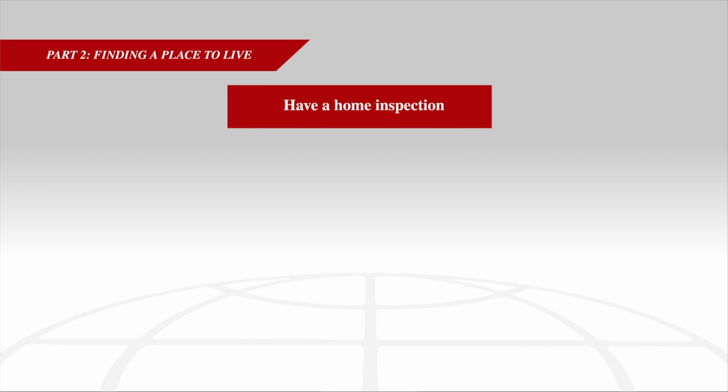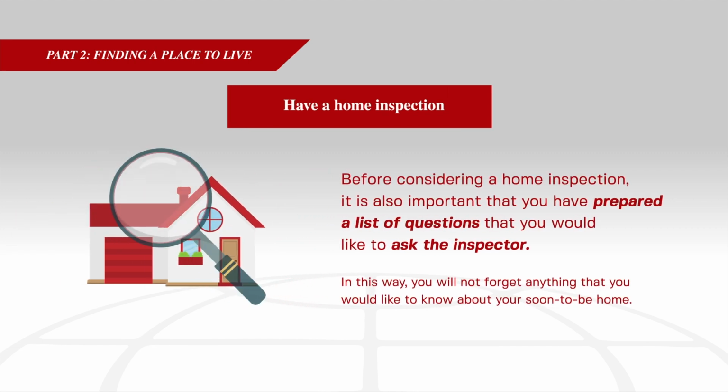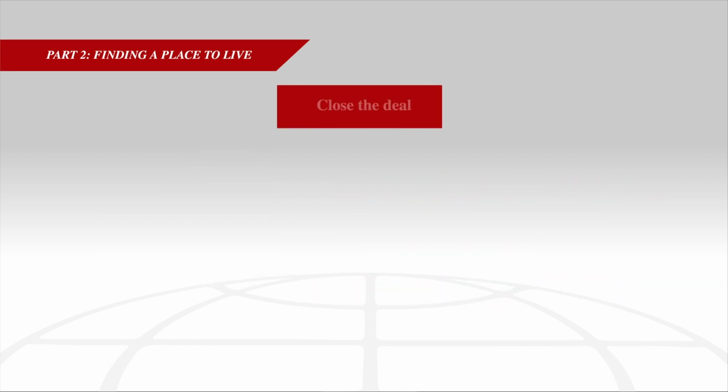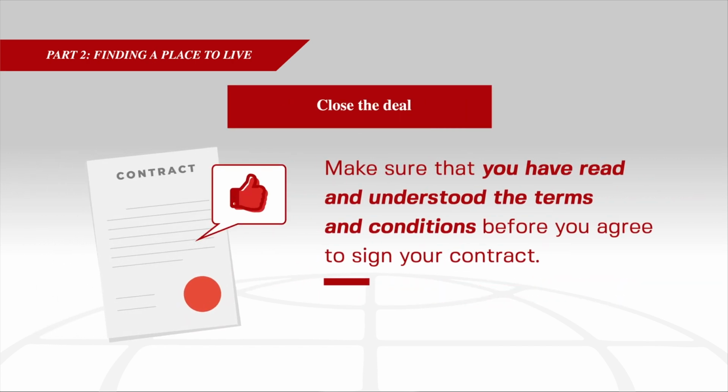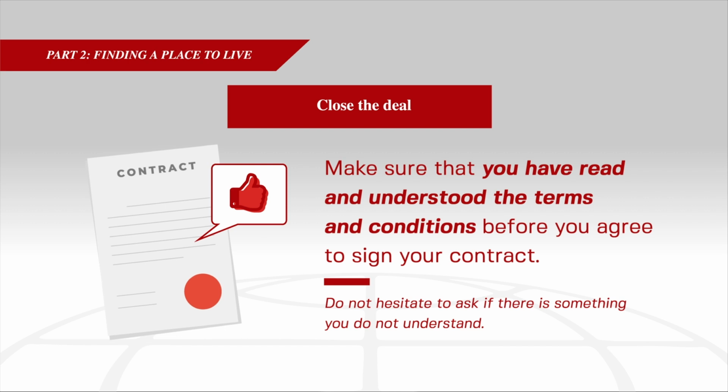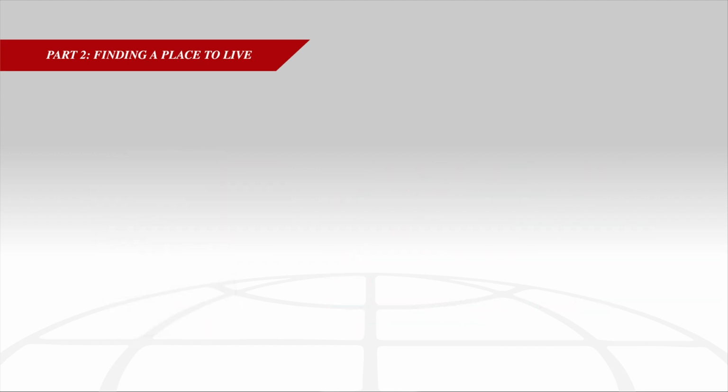Have a home inspection. Before considering a home inspection, make a list so you will not forget anything that you would like to know about your soon-to-be home. Close the deal. Make sure that you have read and understood the terms and conditions before you agree to sign your contract. Do not hesitate to ask if there's something you do not understand.